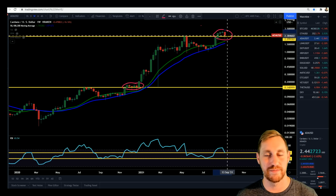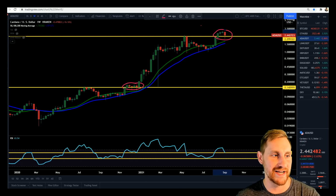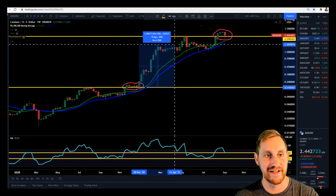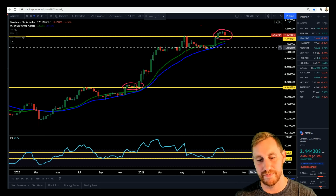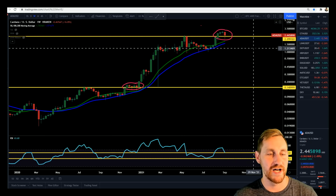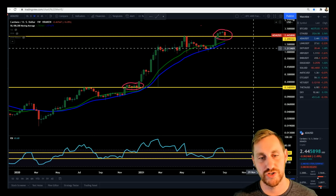I think that would be the most logical thing, and that would be comparable to what we did in the beginning part of this bull run. Like I said, guys, I'm not expecting the same amount of gains here, about a 900% gain for Cardano on this second leg up, right? I'm not about making price predictions on this channel. I'm about just showing the macro structure and what I'm sort of seeing in the charts.